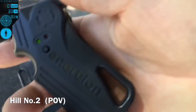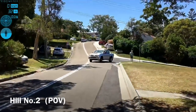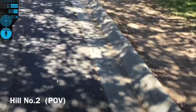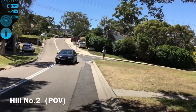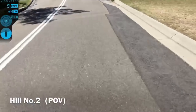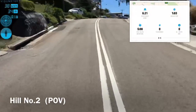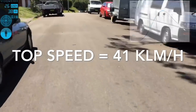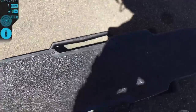Okay, we're now going to do hill number 2 on the Raptor in high speed. Hill number 2, and there it is up here. Okay, let's go. Just wait till these cars go. That's it. Wow. Wow, that's fast. A bit of a wobble there. I think my back foot was in the wrong spot. But that's good enough. I'm happy with that.